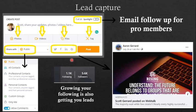Now this part is synchronizing your post. So when you actually post inside Webtalk, you can synchronize it to every platform and it will have a preview screen like this. This also doubles as a capture page. Okay, so if somebody clicks here to view your post from another platform and they are not yet a member of Webtalk, this will double as a capture page. So if they sign up through that link, that automatically goes to their other platforms. You also capture them as a potential prospect in your business or whatever you're doing inside Webtalk.